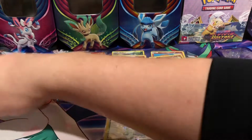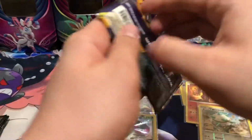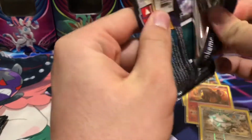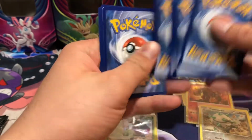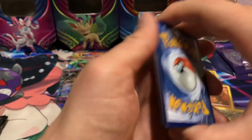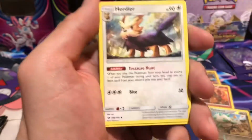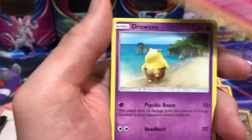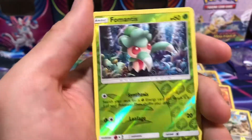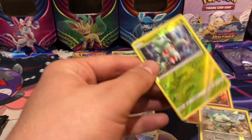Now we're down to our last 6. So I'm gonna go Sun and Moon regular base set. I don't quite remember, I think there's some gold cards in here that are pretty good. I don't remember the chase card for Sun and Moon base. Fire type. I'll know when I pull it. Poliwhirl, Steenee, Herdier, Alolan Rattata, Snubbull, Makuhita, Cutiefly, Drowzee, Fomantis for the reverse, and a Cloyster for our regular rare.